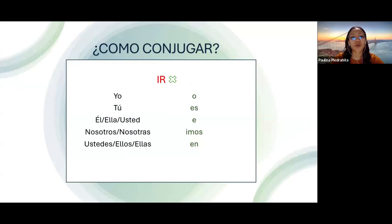Entonces, ¿cómo vamos a conjugar estos verbos? Vamos a eliminar la letra I y la letra R y vamos a reemplazarla por las letras según el pronombre que estemos trabajando. So, how are we going to conjugate these verbs? We are going to eliminate the ending IR, and we are going to change those letters for other letters depending on the pronoun. Entonces, el pronombre yo lo vamos a cambiar por la O. The pronoun I, we are going to change the IR for the letter O. The pronoun tú, we are going to change it for ES. Él, ella y usted, vamos a cambiarlos por la E. He, she, you, we are going to change it for the letter E.